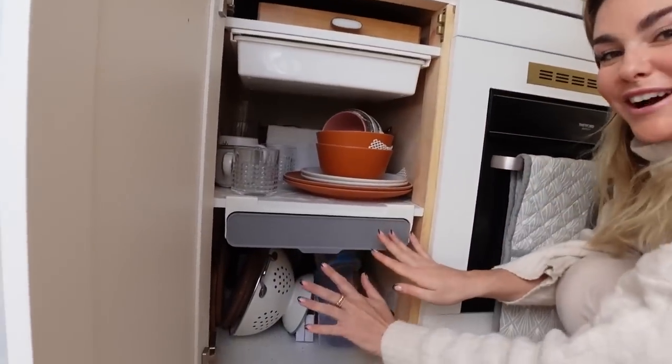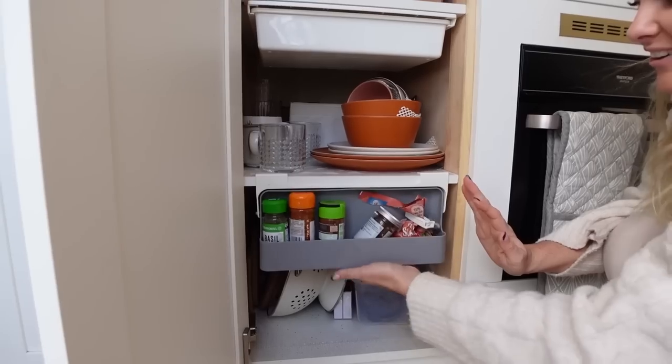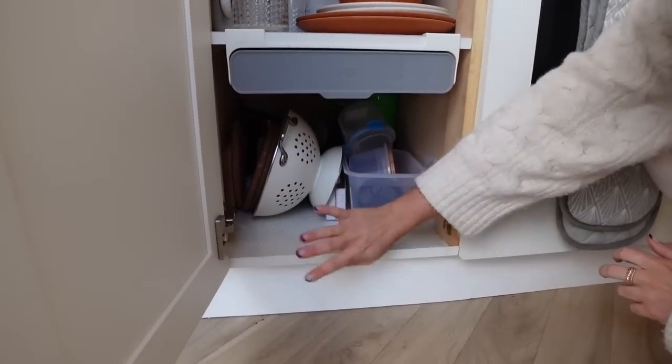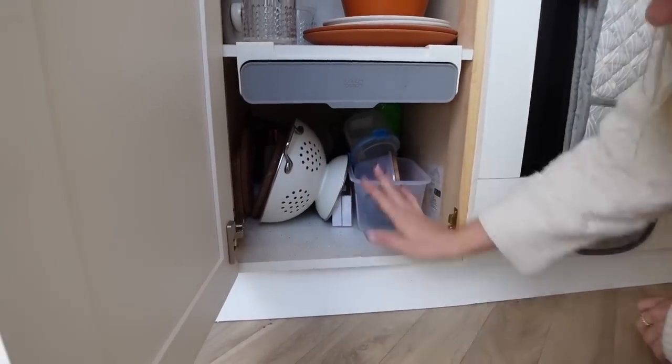A really cool feature, which everyone seems to love, is our condiments drawer. Very clever. And then under here we have our colander, some Tupperware, just bits and bobs.